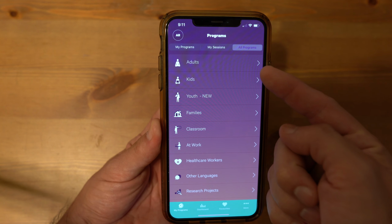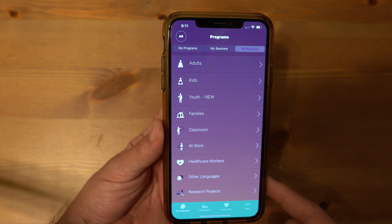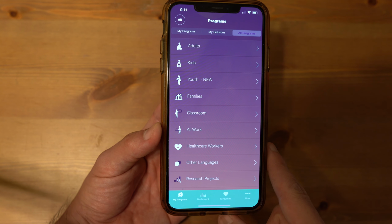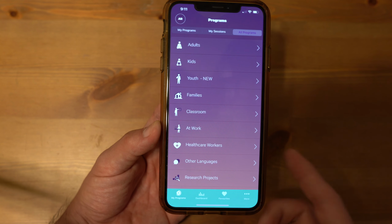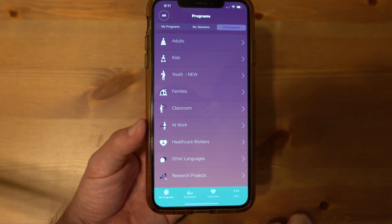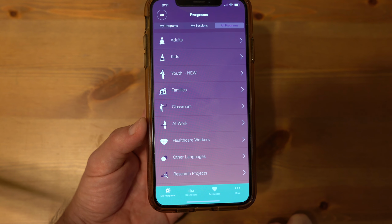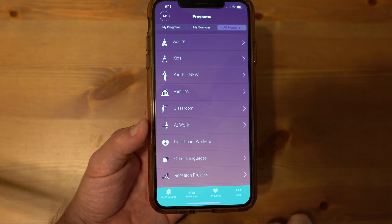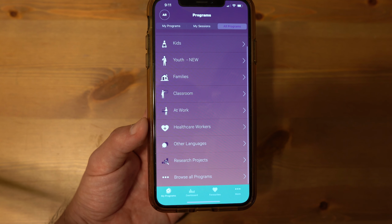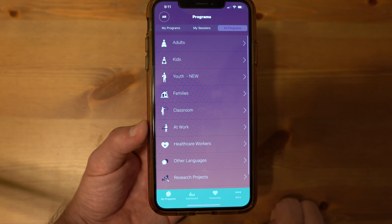And as you can see, they offer a pretty good variety. They have meditations for adults, kids, youth, families, classroom, which I think is part of their classroom program that they've done in Australia, and at work, which I think is awesome because self-care and burnout is really big in so many fields of work, and it's really important to take care of yourself and find even small ways to do some kind of self-care work or meditation work so that you can just be healthier. And it's really awesome that they also have a healthcare workers section.